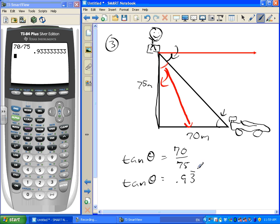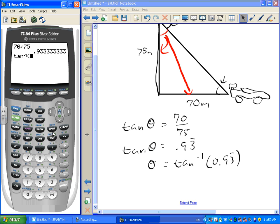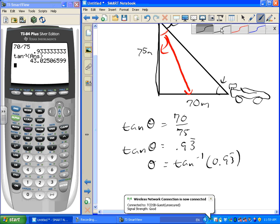70 over 75 gives us 0.93 repeated. I have to bring tan to the other side. So tangent inverse of 0.93 repeated. So I'm going to find second function tan, and I'm going to take the answer from before, so it's very accurate, equals 43. No, we're not done. 43 degrees.